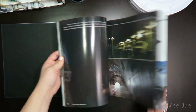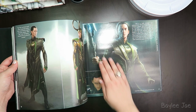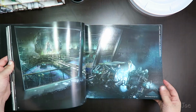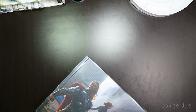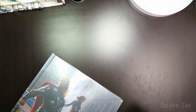This one also has really nice paper. Very nice. I just kind of wrinkled it. What have I done? So that is the Avengers art book. Oh, I can't get it back in. Hurry, Bales. Whatever, I'll just leave it. Next.